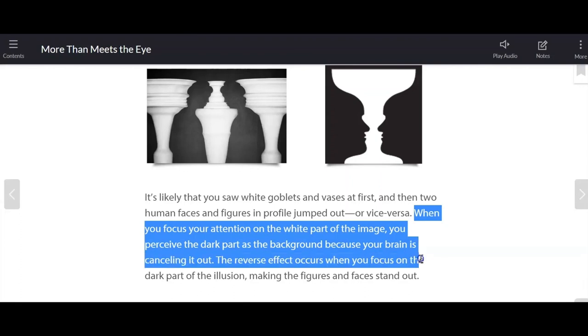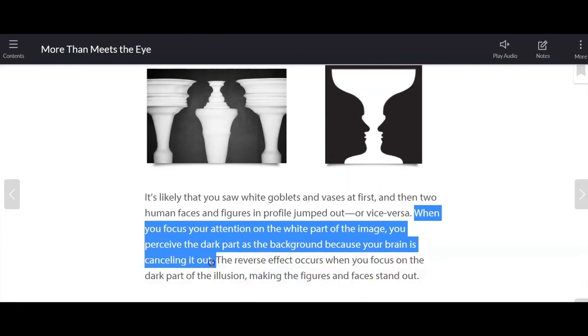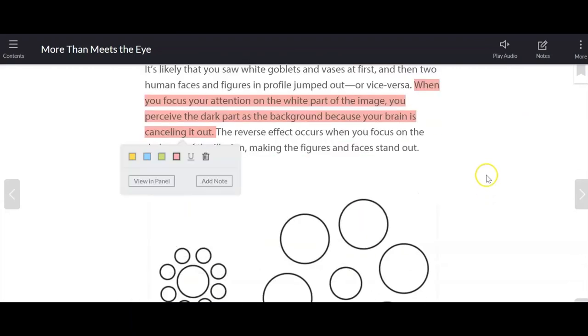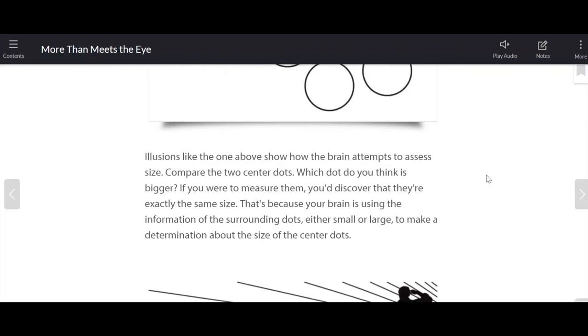The reverse effect occurs when you focus on the dark part of the illusion, making the figures and faces stand out. So this is explaining to me that the reason that I might either see faces first or goblets first is because my brain is deciding which part I want to focus on and which part I'm going to cancel out.